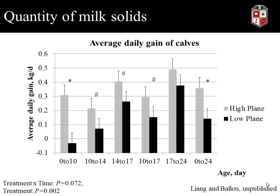Average daily gain among these calves, we'll just kind of quickly pick out some things here. So prior to the challenge, high plane of nutrition calves gained about 300 grams a day, where the low plane of nutrition calves lost a little bit of weight. Pretty common. We see even after the first 4 days after the challenge, the high plane calves have a drop in their body weight from where they were at, from 0 to 10. And the low plane of nutrition calves are increasing a little bit.